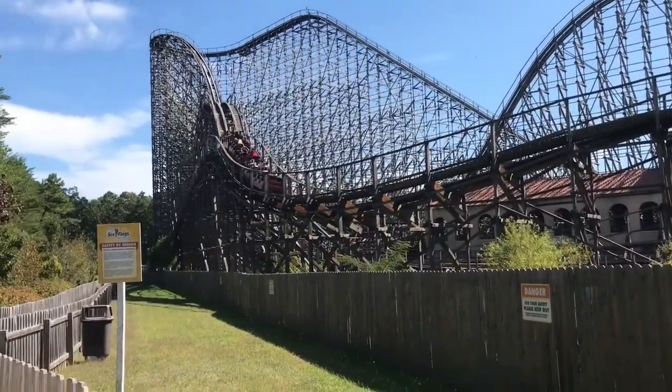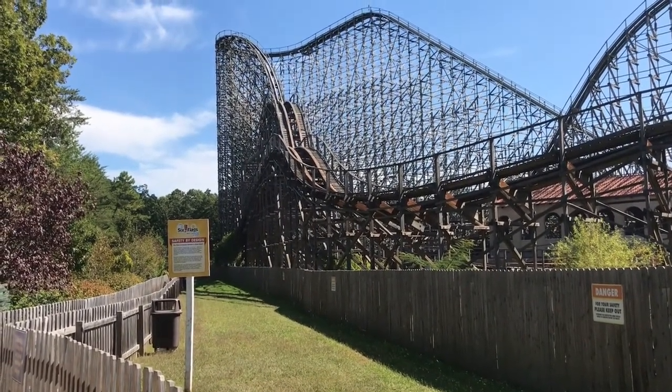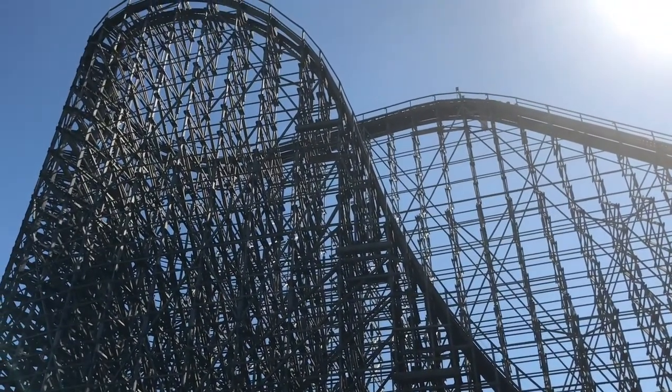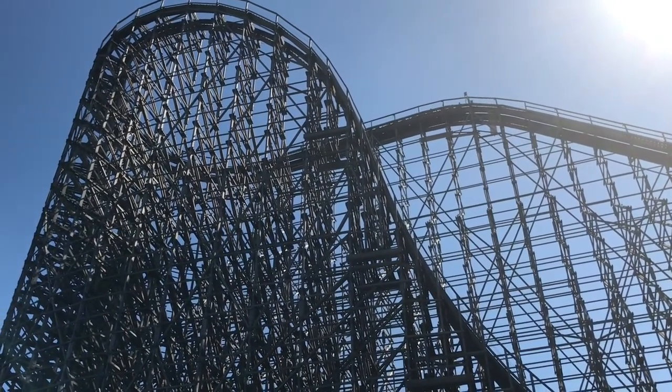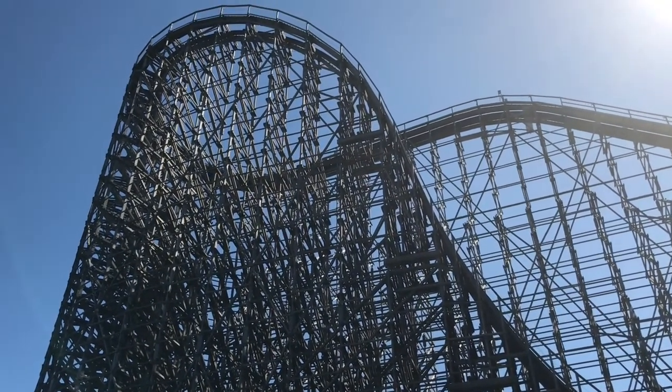It's really intense too. The valleys give great positives because they're so tight. The turnaround's really intense. The bank turns at the end are super intense and whippy and just forceful. The laterals are really strong on those, and on that turnaround.